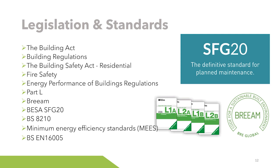From the 1st of April 2023, the scope of MEES will extend to existing tenancies of most commercial properties, and will restrict a landlord's ability to continue to let a property with an F or G rating. British Standard EN 16005 is the European Standard Code of Practice for safety in the use of automatic doors for pedestrian use.